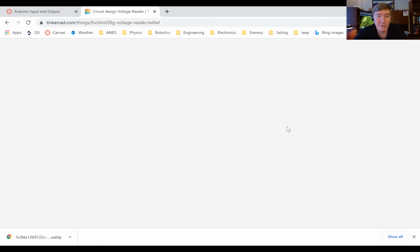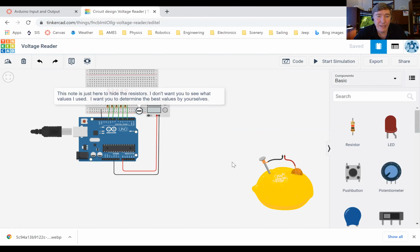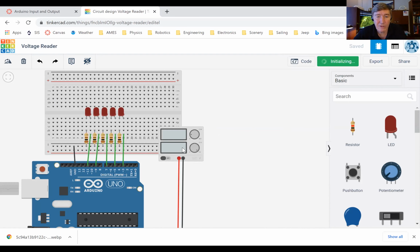Boy, Tinkercad sometimes is really slow. Okay, there it goes. All right. Let's get rid of that. I don't care about that. Okay. All right. So let's just turn it on, remind ourselves how it works.